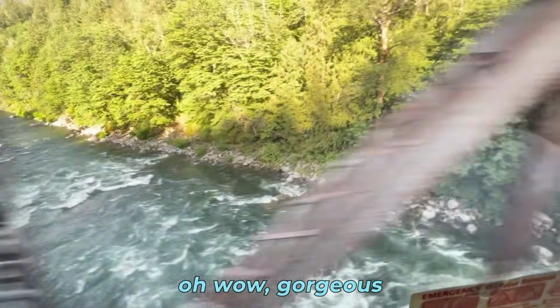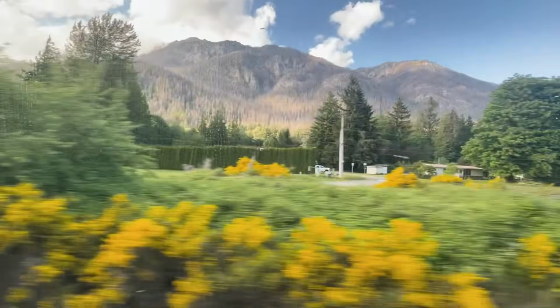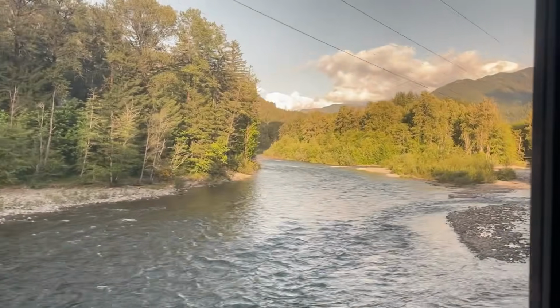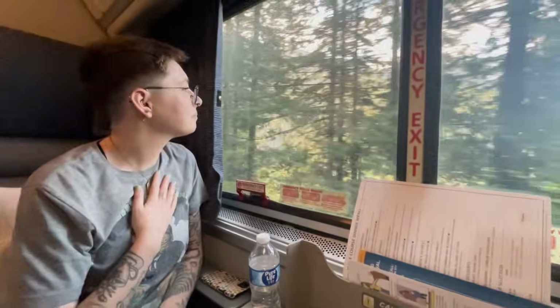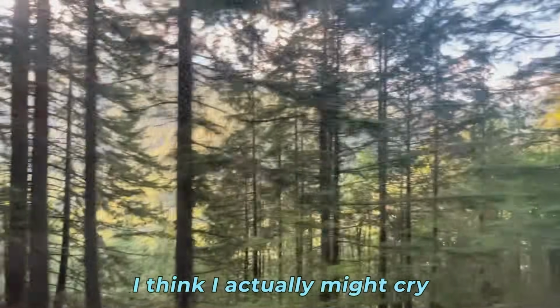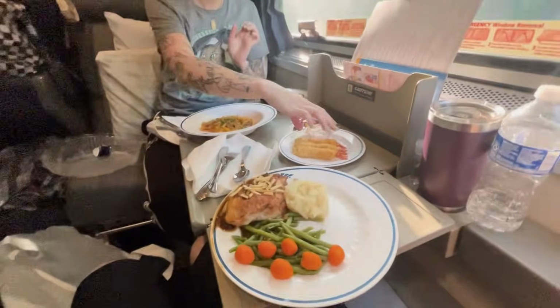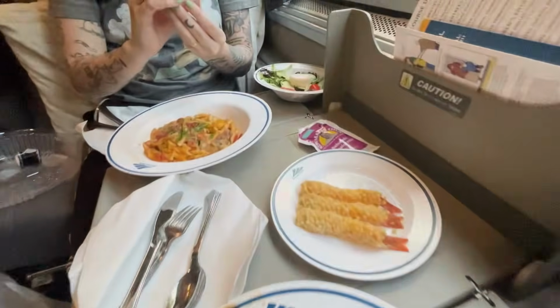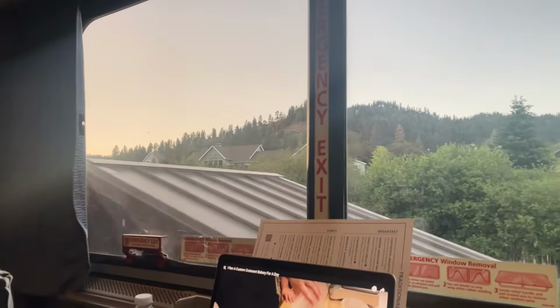Oh wow. Gorgeous. Not only were the views incredible, but the parks guide narration continued through dinner, and it made it feel like we were on a fancy sightseeing tour. This area is indeed part of the Pacific Ring of Fire. This is having a moment. I'm in awe. I think I actually might cry. Aww. Dinner time. Yay. So much food. Yeah, this is really great. This is ideal. With these views, we really got to have our cake and eat it too.